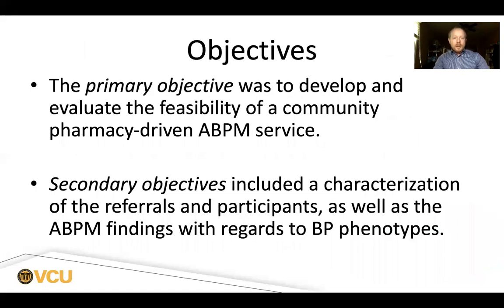All right, so the objectives. The primary objective was to really see if we could do this, right? So we wanted to develop and evaluate the feasibility of a community pharmacy-driven ABPM service in the United States.